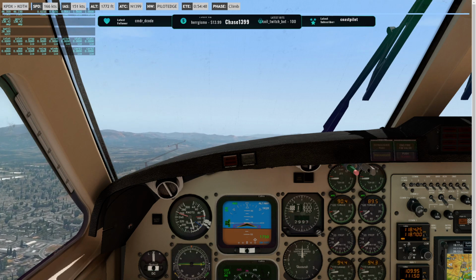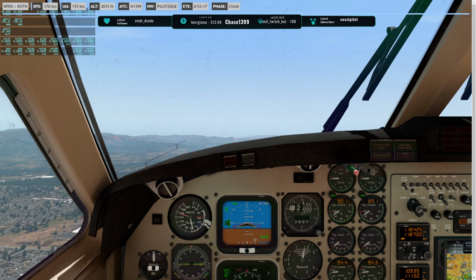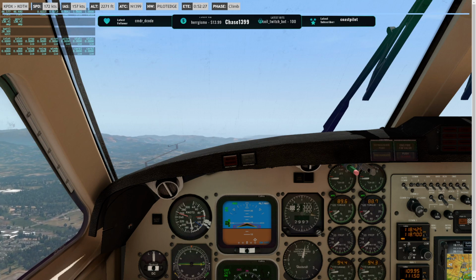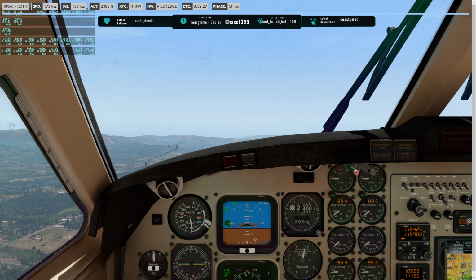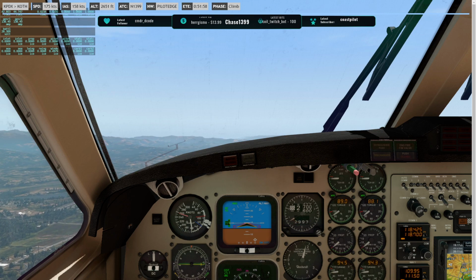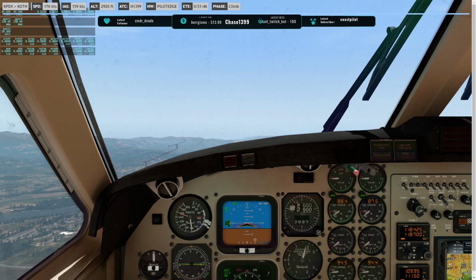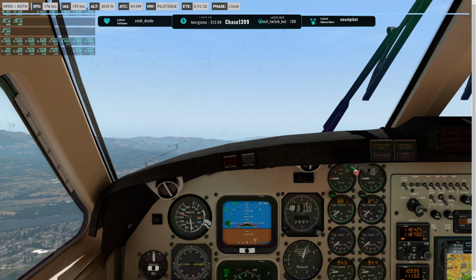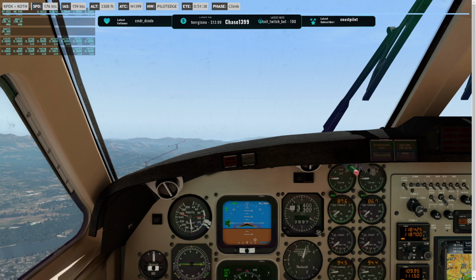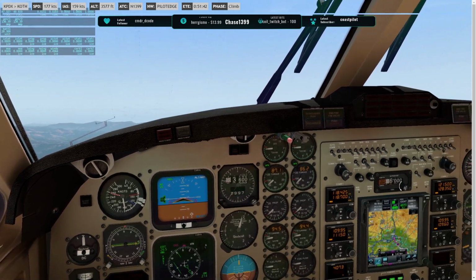Portland departure, King Air 1399, Portland 2, leaving 1,900 for 6,000. Portland departure, King Air 1399. King Air 1399, Portland departure. Roger. I'm on the Portland 2, leaving 3,200 for 6,000. King Air 1399, radar contact, climb and maintain 15,000. Climb and maintain 15,000, 1399.